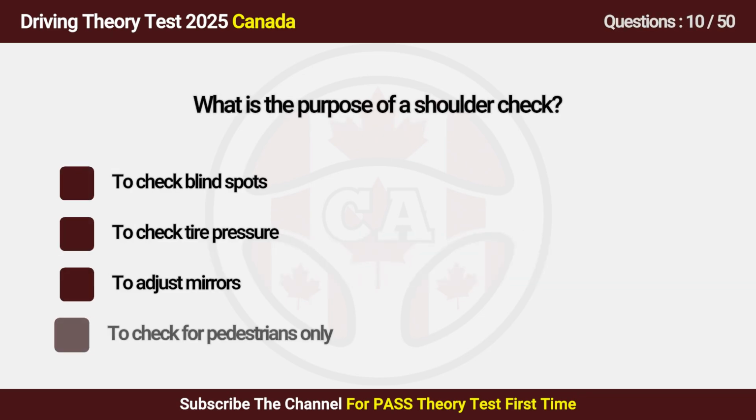Question 10. What is the purpose of a shoulder check? A. To check blind spots. B. To check tire pressure. C. To adjust mirrors. D. To check for pedestrians only.